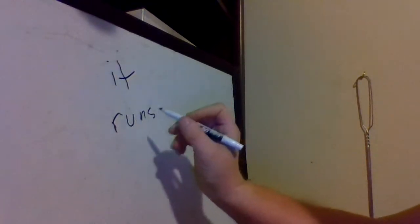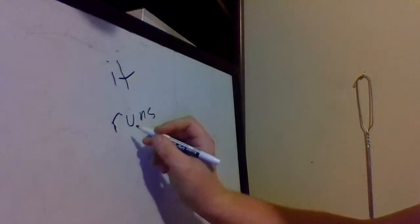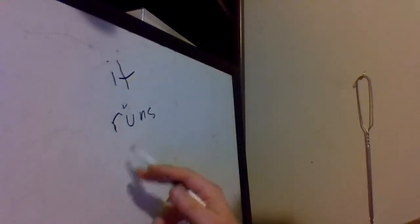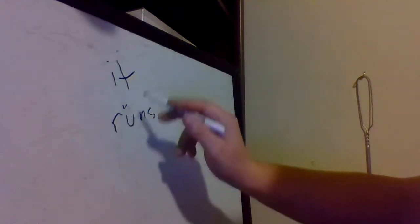So, from our vowel video, short U, because see, there's no other vowel to make it long. Short U says u. We put this to make it short. Short U says u. R, u, n, z: runs. So it runs. So that, believe it or not, is a complete sentence.